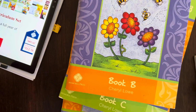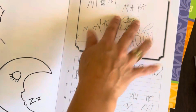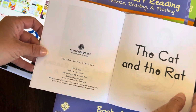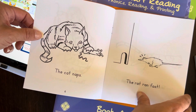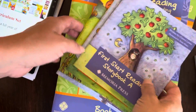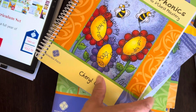So you do work as scheduled, which I just showed you in the lesson plan book. You have a phonics page, and when the student becomes more fluent, then you go into these first start reading books, which are Memoria Press books versus having a separate brand. And they follow this very rigorous phonics plan, where it builds on itself. I think there are 5 of these, although E might be in first grade. And this book is like the classical phonics lesson.